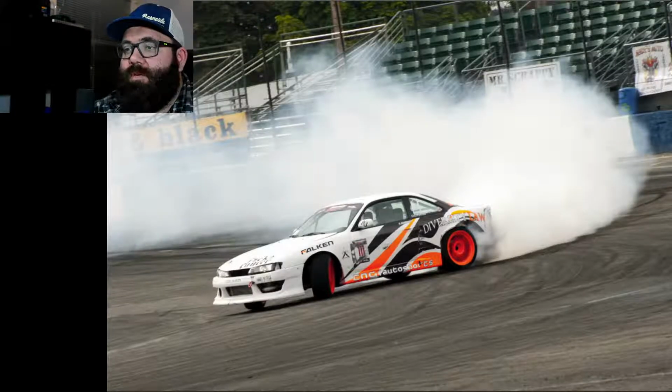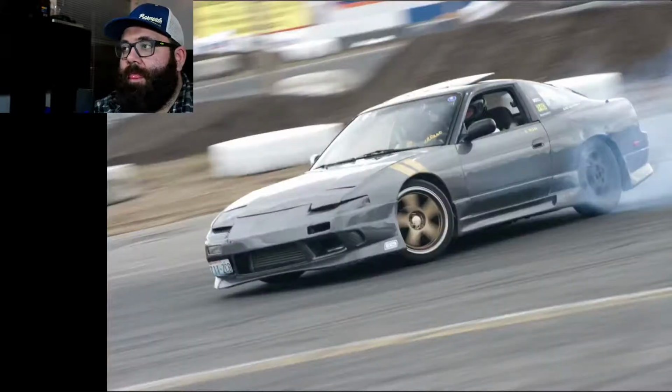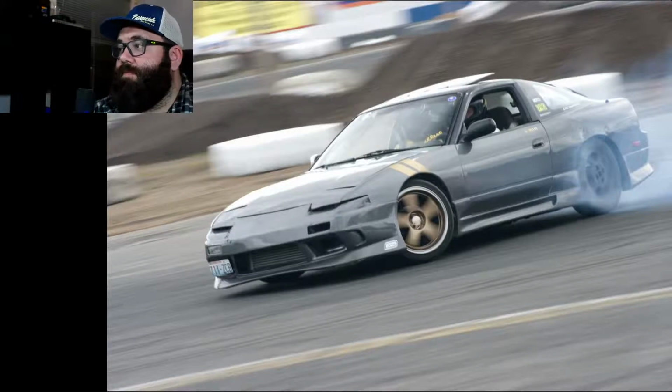Yep, Mark Chris Jenneret. This was an SR car, which was a little wild to me. It was pretty high horsepower, in the mid fives or low fives, but it kept up to pretty much everything else. I don't remember who this was, but I do remember the car.